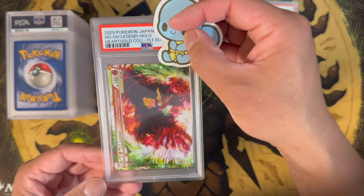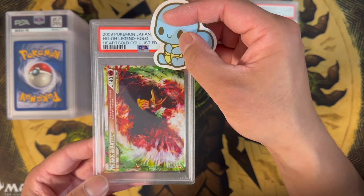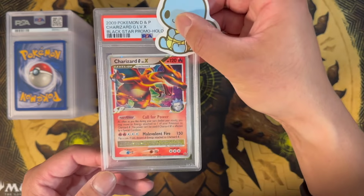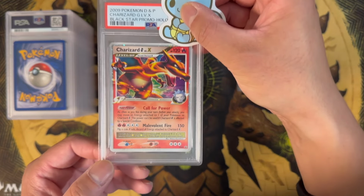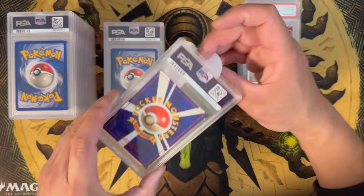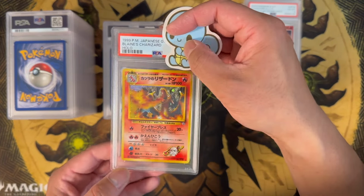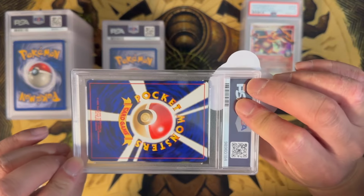PSA 6. Here's the top half of the Ho-Oh Legend in Japanese. PSA 3. Charizard G Level X. This is the promo version. PSA 6. Looks like we got a Japanese vintage card here. It's a Blaine's Charizard. Doesn't look like there's any swirls, but it looks like a relatively clean copy.